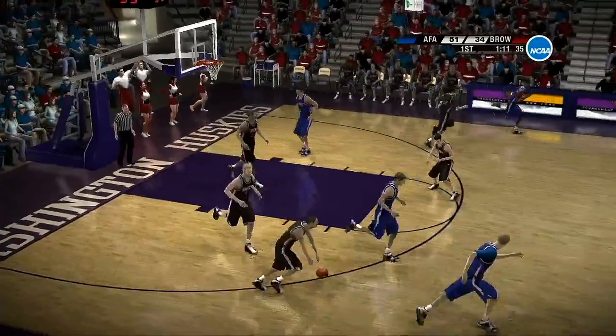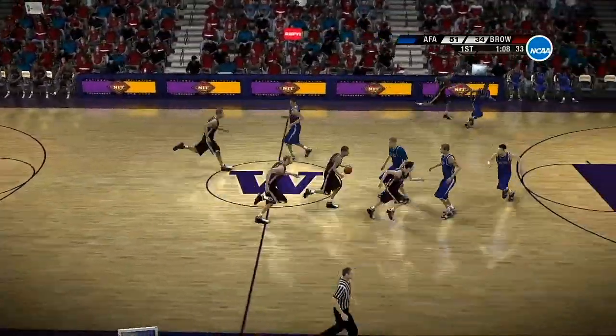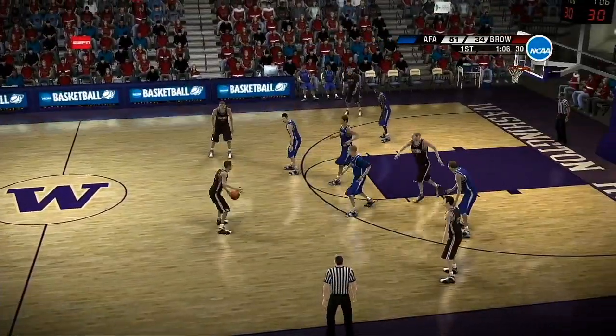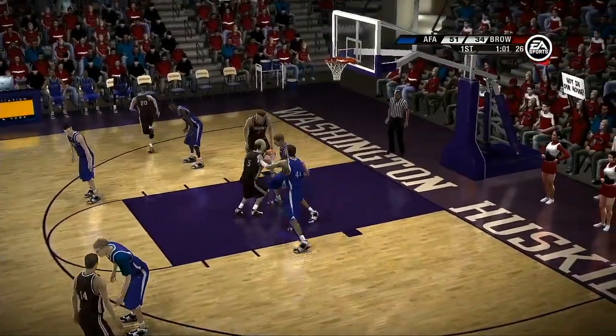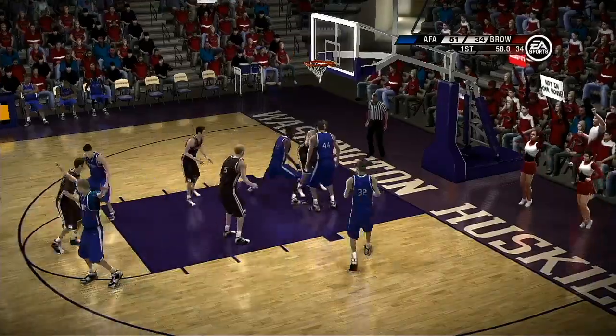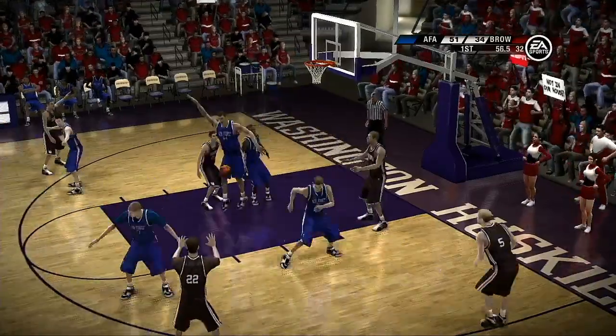They go inside and now back outside. I tell you, inside-outside action always works. With a power move on the inside. Did a great job protecting the basketball. Seals the defense. He makes the block.